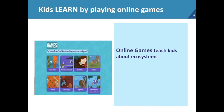There's also a game that I like. It's on seeds. Kids chase seeds and learn about which seeds travel fastest, so they can understand the concept of seed dispersal. And these games can just be used on their own, and many people I've heard do use them just as a separate resource to support whatever's going on in the classroom.